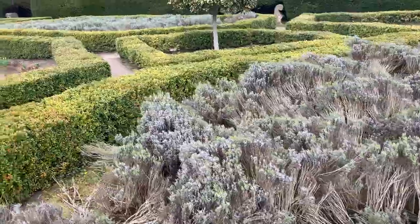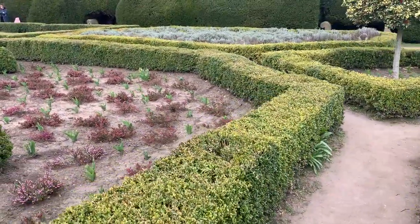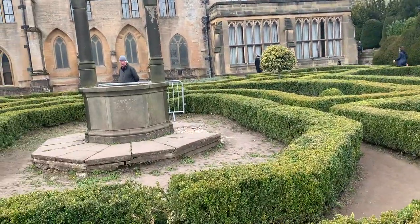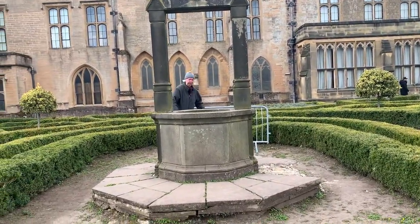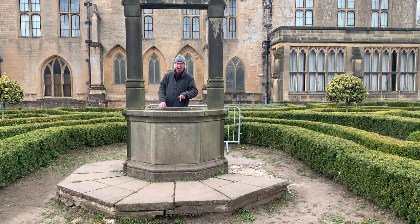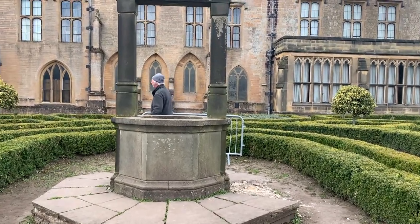Oh, these children are loud. They're excited because they're out playing in the open. It looks like a little wishing well. There's Dave looking. Dave's going to try to get some money out of it. He said he'd not like the piggy bank.